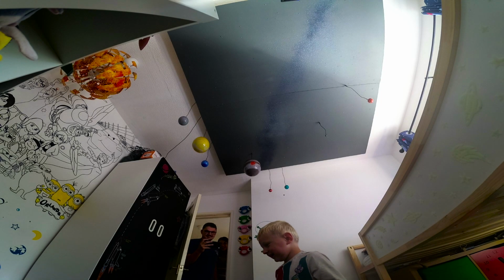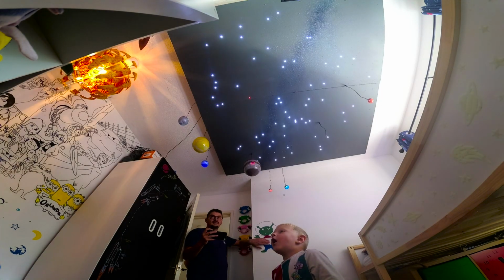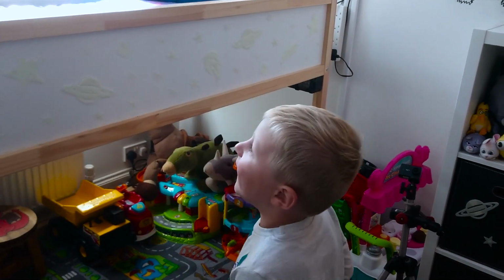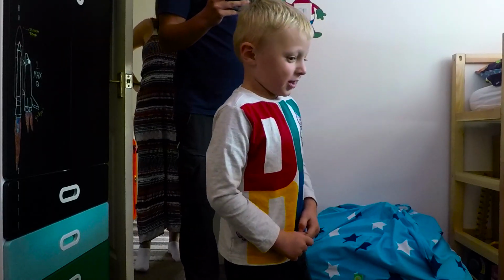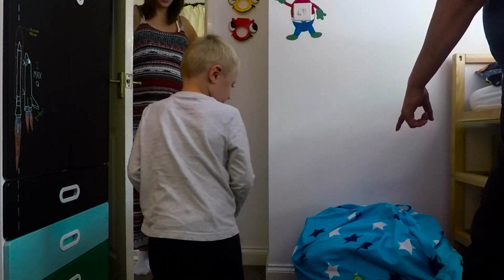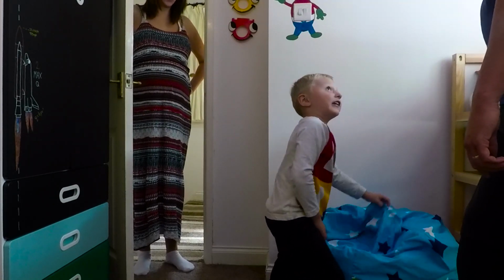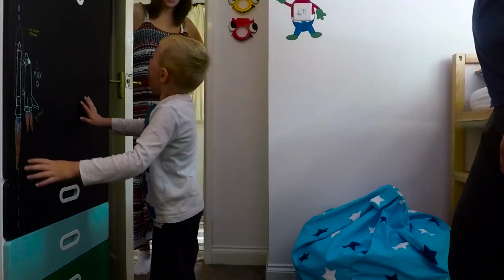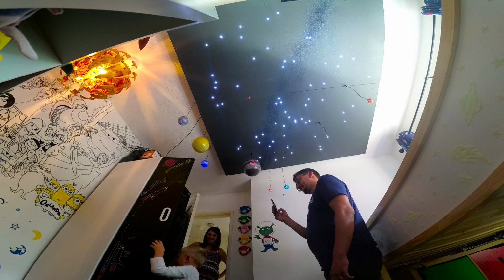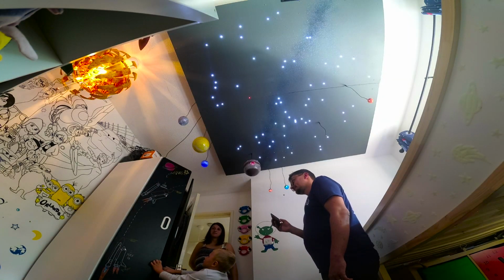Thank you, Daddy. Look, Isaac. Just turn the lights on. Thank you. I want to see. What's this? What's this down here? Is it a bean bag? What's on it? Stars. Stars on it. Same clothes on it. Yeah, it's got the same inside.